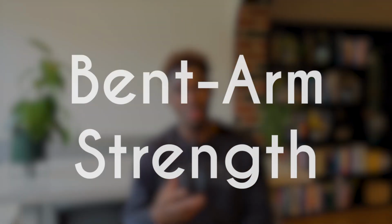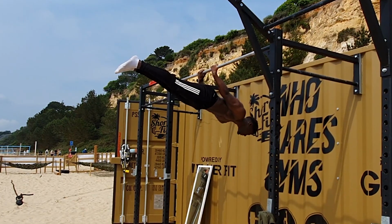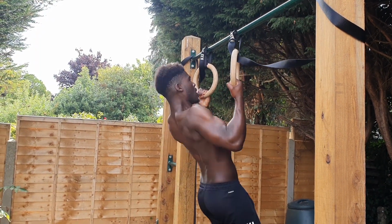Let's start with the one that gets the most amount of attention and is probably the least controversial, and it's centered around bent arm strength. Which is strange, right? Calisthenics is largely famous for straight arm skills, and yet bent arm strength is often going to be the intermediary goal between where you are now and where you want to get to.